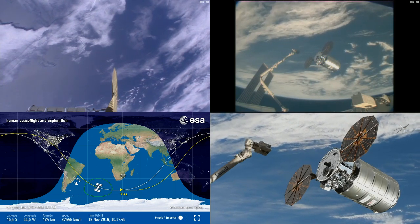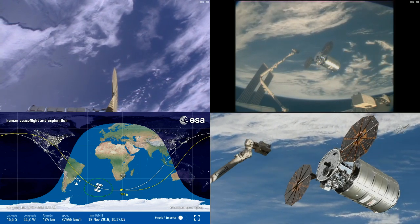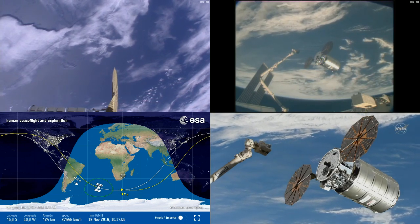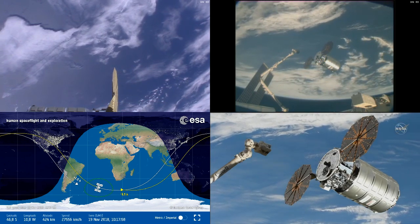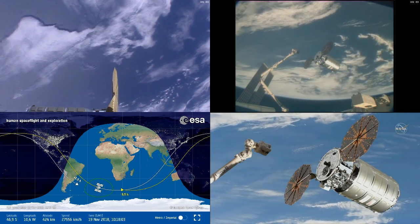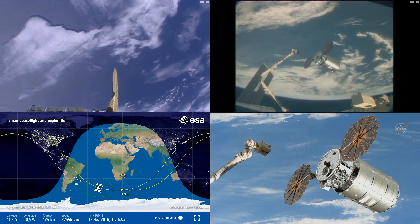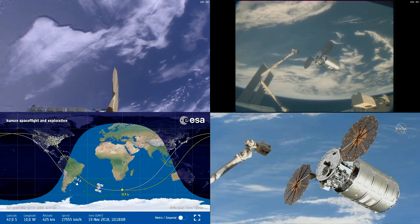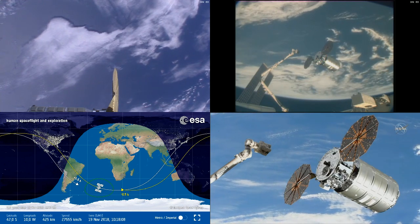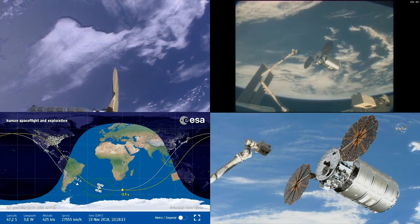So that was confirmation. Cygnus holding pretty much rock steady at the capture point, just a little bit over 12 meters away. Could you have a look at the iris on camera 3? I think it's cycling. It might be confused. If you have experience with that, let us know what we need to do to fix that. Copy. We'll take a look.